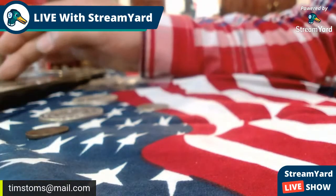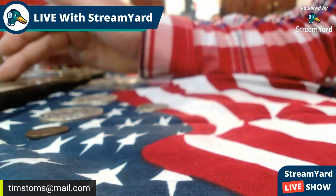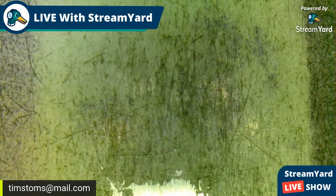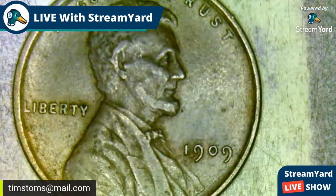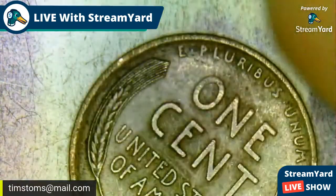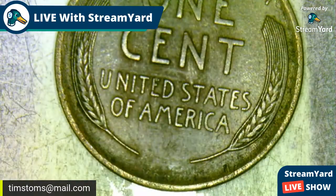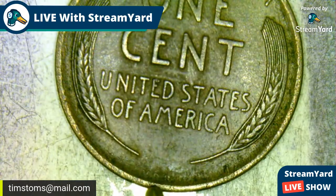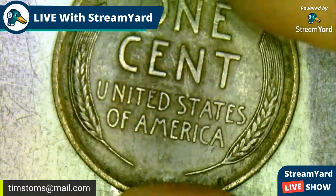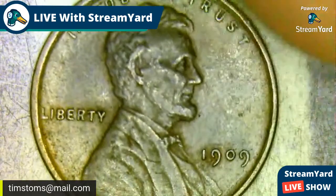And I got, let me switch back to the coin scope. I got a 1909 VDB penny. And this one is AU. And like I said, I don't clean my coin, but you see down there at the bottom, it has the VDB. And I believe that's the first wheat cent for the Lincoln era.